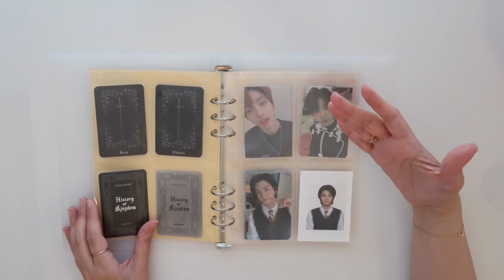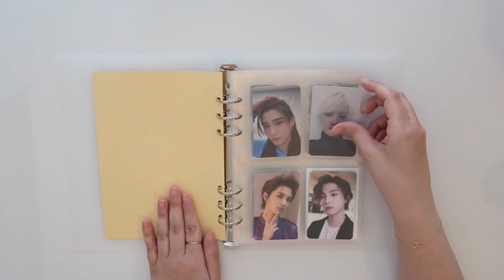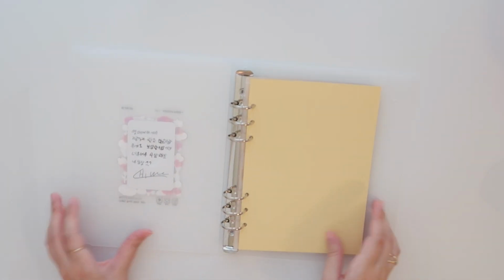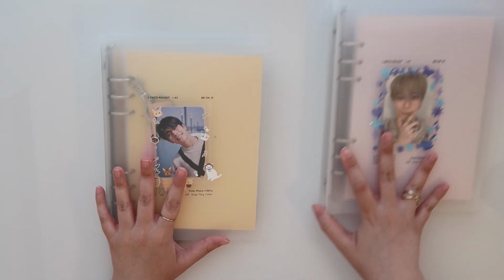I love it. I love putting them in mini binders. It just makes it so fun and cute. So yeah, that is it for Kingdom. So now I have Astro.